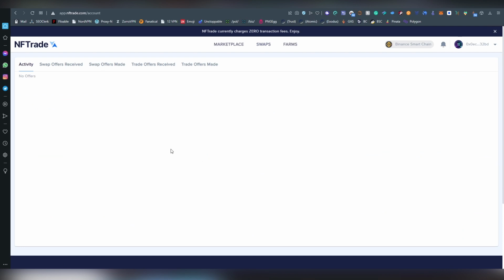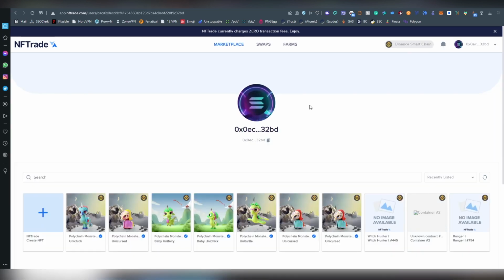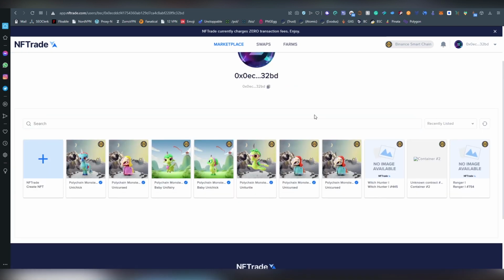So there's an account page which basically shows activity, your swap offers made, trade offers made, and also trade offers received. And there's 4 different blockchains as we discussed. There's also my NFT tab. Now, based on my personal scavenging, there are certain assets which are verified on the platform, and some of them, like here you can see, a couple of these assets are not exactly showing up. There's no images. That could be due to the fact that these are 3D images, and some of them are unknown contracts.